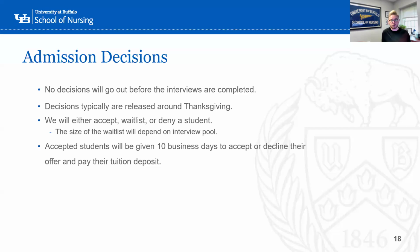Decisions are typically released around Thanksgiving. We try to get them out before Thanksgiving, but sometimes they come out after. It just kind of depends on the pool. We will either accept, waitlist, or deny a student. The size of the waitlist will depend on the interview pool. We don't have a set number of students that we waitlist every year. It just depends on the applicant pool.